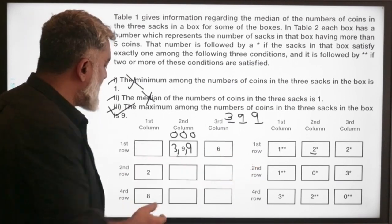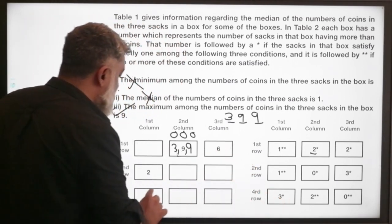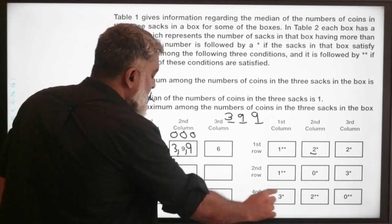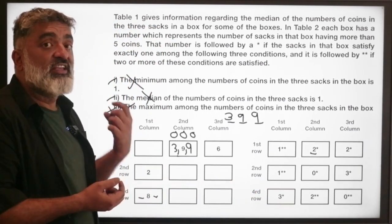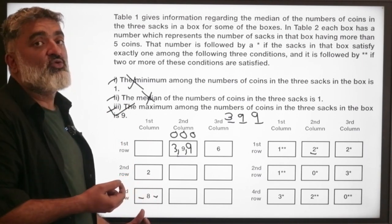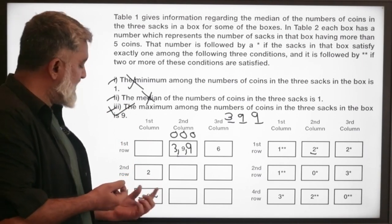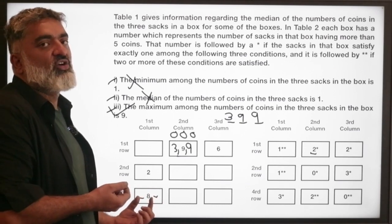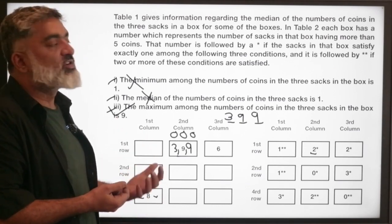Try anywhere. I am picking up this box, 8 and 3 and a single star. What does this 3 mean? That means all these 3 bags are more than 5. Now think about that for a second. If all are more than 5, that means here you could have 6, 7, 8, 9, here you could have 6, 7, 8, 9 in obviously ascending order depending on how you want to organize it. But all 3 bags are more than 5.